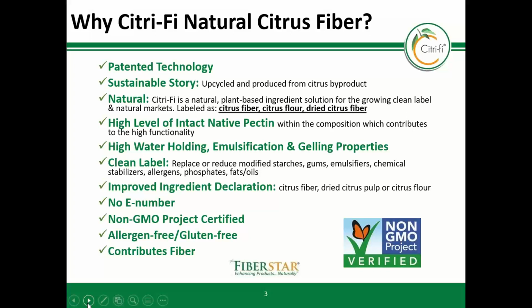Due to Citri-Fi's high level of functionality, this natural citrus fiber can replace ingredients such as modified starches, gums, emulsifiers, natural stabilizers, allergens, phosphates, fats, oils, and other E-number ingredients. The result is shorter and more recognizable ingredient statements. And since Citri-Fi can be labeled as citrus fiber, dried citrus pulp, or citrus flour, it really resonates well in the natural and clean label markets. Citri-Fi has no E-number and is non-GMO project certified. Fiberstar's citrus fiber is allergen-free, gluten-free, and contributes fiber to the nutritional label.